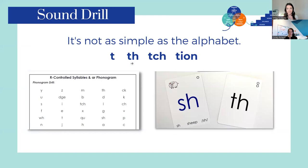In TCH, we hear "ch." In TION, we hear "shun." And so we can't be tapping this out or decoding it letter by letter. Students need to see that pattern as one unit. And so the sound drill helps to build that automaticity and the fluency at the sound level.